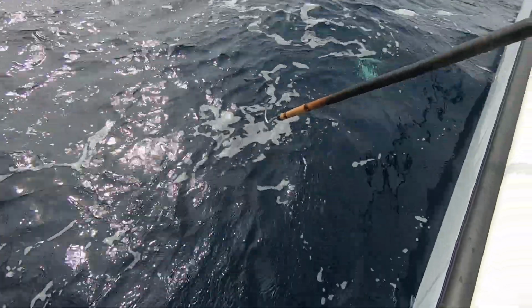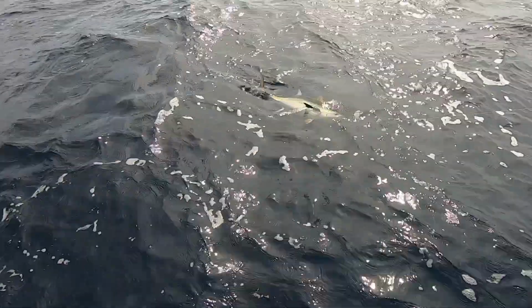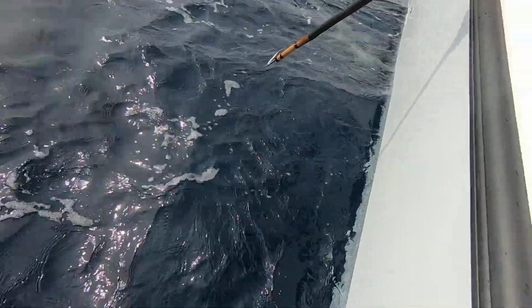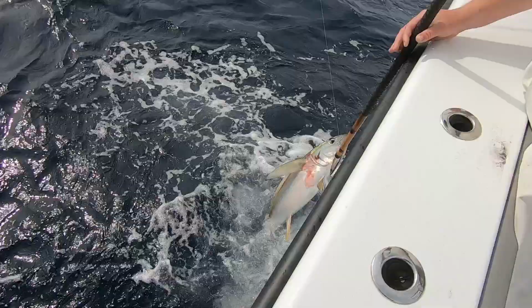When he's under the boat, just kind of stay down with him, take up any slack that he gives you. There you go, right there. Reel. He's gonna swing around one more time. I'll get him. Reel down, reel down. Money.